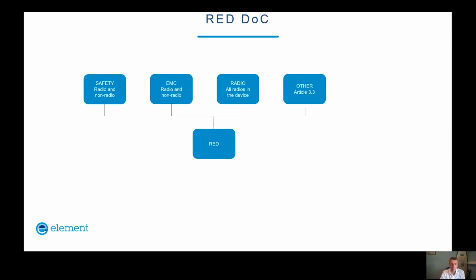You'll notice that I haven't listed the EMC directive and the low voltage directive, and that's because safety and EMC are included in the RED, and therefore the EMC directive and the low voltage directive do not apply to radio equipment.